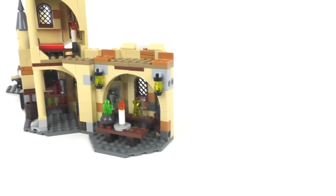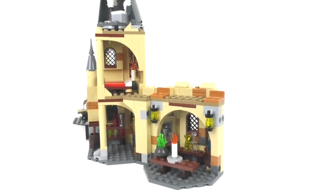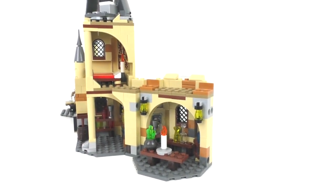And just like the Hogwarts Great Hall, this set can connect to the other parts of Hogwarts. This set can connect to the Hogwarts Great Hall, and the Hogwarts Great Hall can connect to this, and both of these models can connect to the 2019 version of the Hogwarts Clock Tower, and these will hopefully all connect to the Hogwarts Astronomy Tower coming in late 2020.